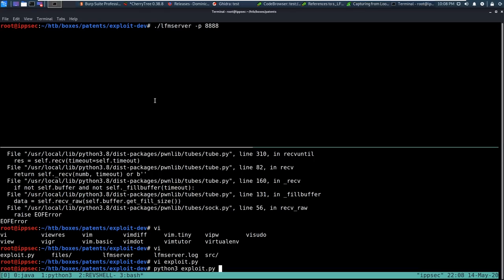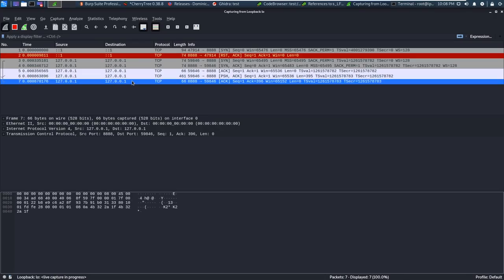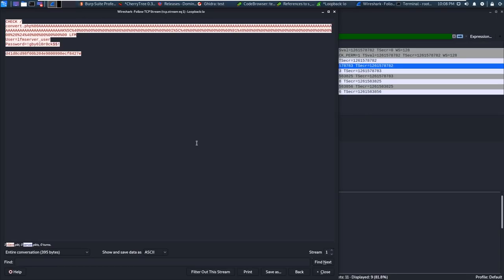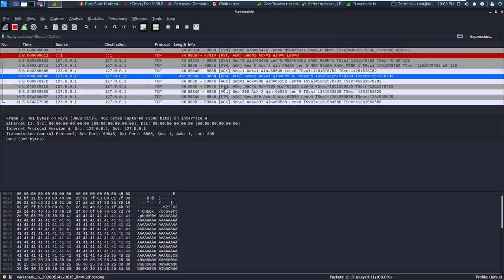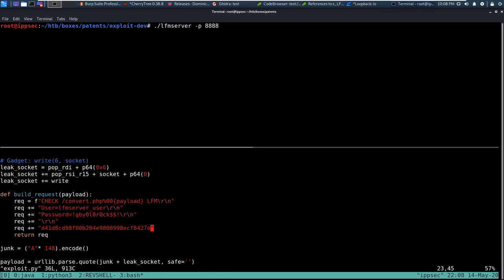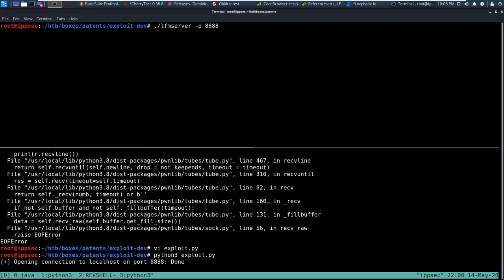Loopback, run, we open the socket. Oh, I'm going to laugh at something as silly as I just don't close the socket. Go here, follow TCP stream, and the server's never responding to us. Does it eventually? Doesn't look like it. Let's do r.close. Same thing.